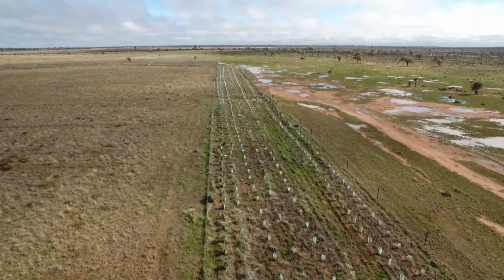Marg and Colin have actually done an amazing job over many years of identifying some gaps and actually building some wildlife corridors and tree corridors and direct seeding and just building back from what they have naturally on the place, and it just looks tremendous.